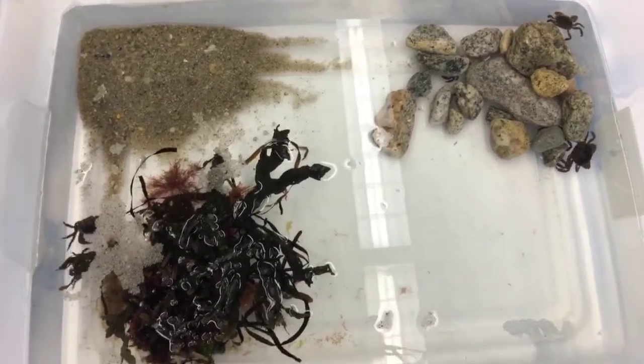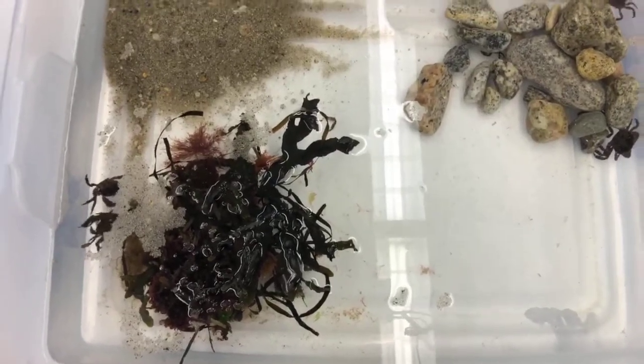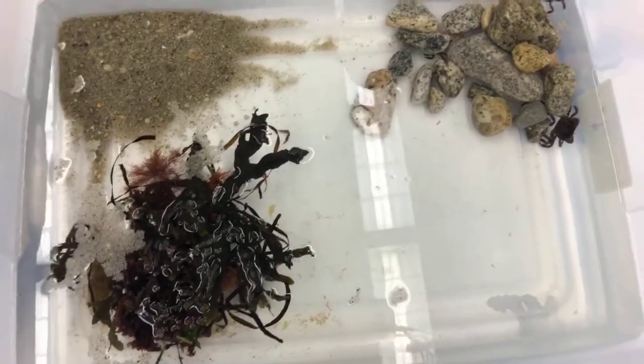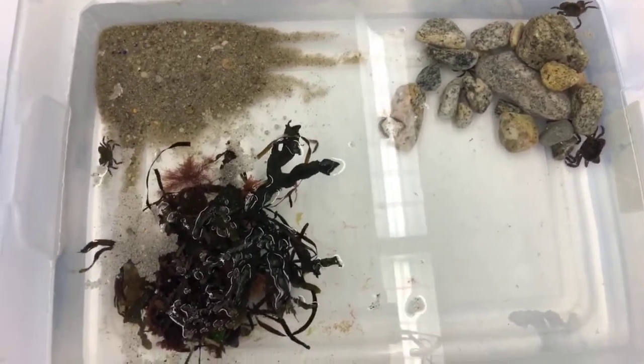Yeah, so if we were to disturb the water, we would be influencing their behavior. Jennifer said that they might run away. Right, so they might change their behavior based on what we're doing. And so we don't want to do that. We're trying to count as they move.